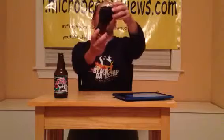Smells pretty malty, should be. It looks not as black as I would have expected. Definitely has a little bit of a spill there. That's alcohol abuse. A little bit of a red tint to it. Nice, fairly thick head on it. Caramel in color. Very chocolatey, much more chocolatey than I would have thought, and very roasted.